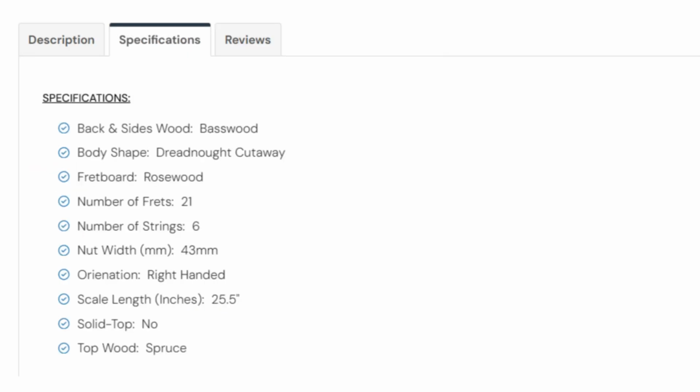If you want to see more specifications regarding this guitar, it is in front of your screen, or else you can pause this video and watch it carefully. So now let's review this guitar.